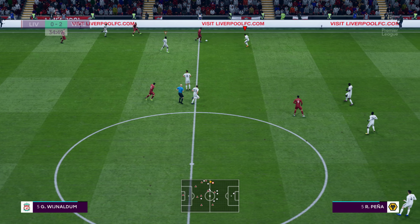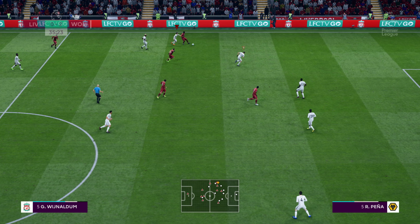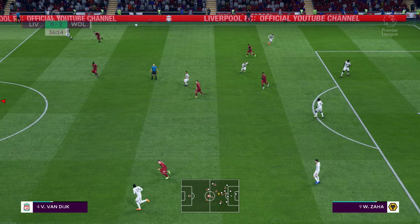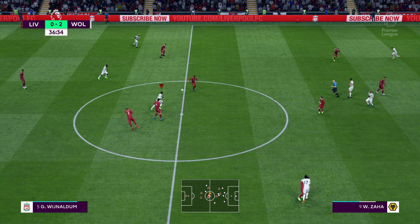Wijnaldum. Kent. Wijnaldum. Now Van Dijk. Trying to switch on the attacking power in this situation. Fabinho. In with a chance. And the goalkeeper has done well to stop that one.